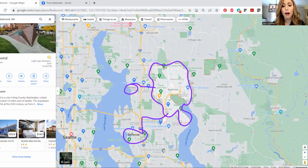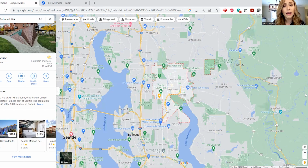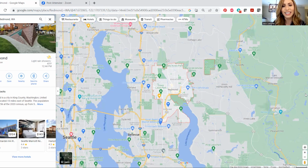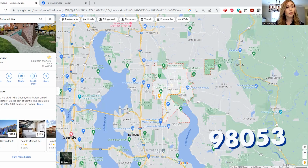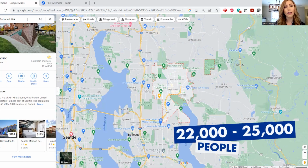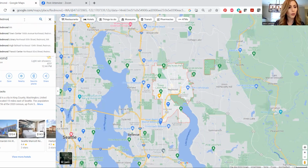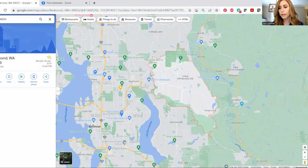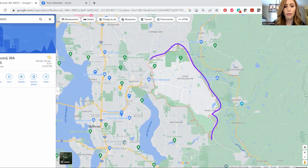Okay, I'm going to go ahead and clear this off and we'll talk about the other zip code. Oh, one more thing to mention is that in 98052, you're looking at around 73 to 76,000 people, just depending on when the latest census was done. Whereas 98053, we are going to be looking closer to 22 to 25,000 people. So let me go ahead and pull that up right here and I'll highlight it so you can just see it a little bit better on the screen as well. Again, kind of a rough outline here.